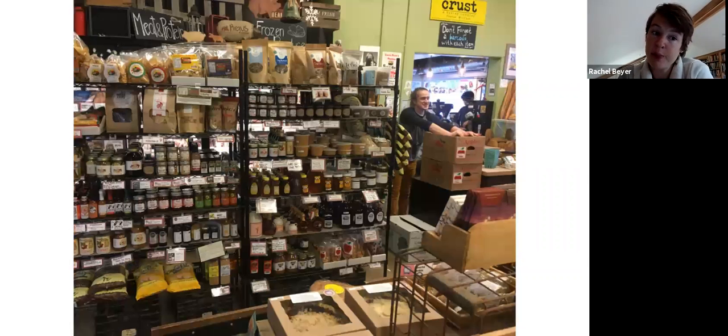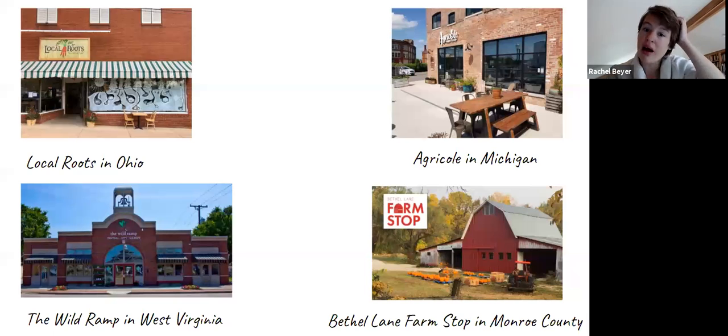And they have a lot of prepared foods and artisan-made foods made with local ingredients. Here's some of the other farm stops. There's the Wild Ramp in West Virginia. There's another one in Michigan called Agricole. And actually, we have one that started before Rose Hill here in Monroe County, the Bethel Lane Farm Stop, that operates more like a roadside stand, but with the same consignment model and cooperation of farmers.